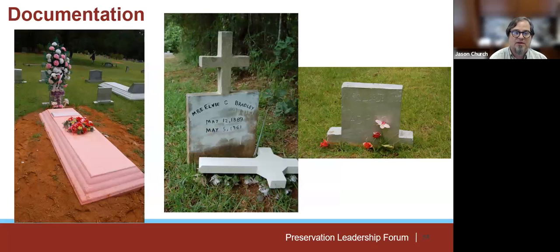Another thing for documentation is looking for painted epitaphs. A great example, Ms. Bradley there in the center, great concrete marker, but if you notice there's no name on it, in the concrete. So it was painted, lime washed or painted white originally, and then her epitaph is painted on there by hand. That would have been done every couple of years when you came back to visit.